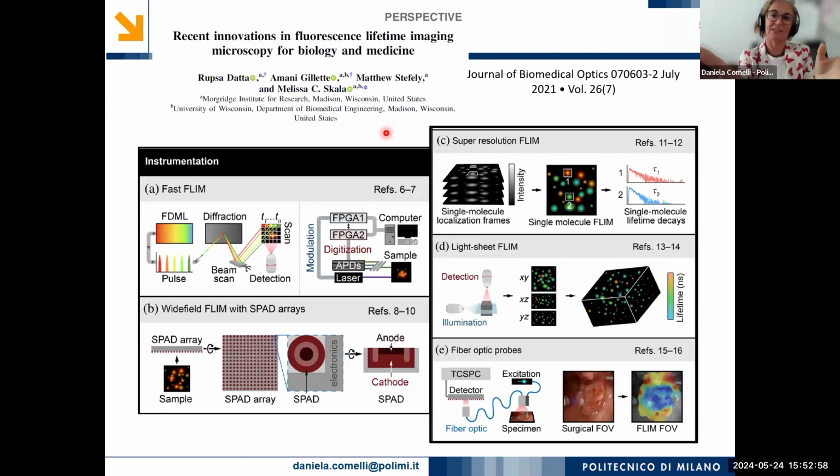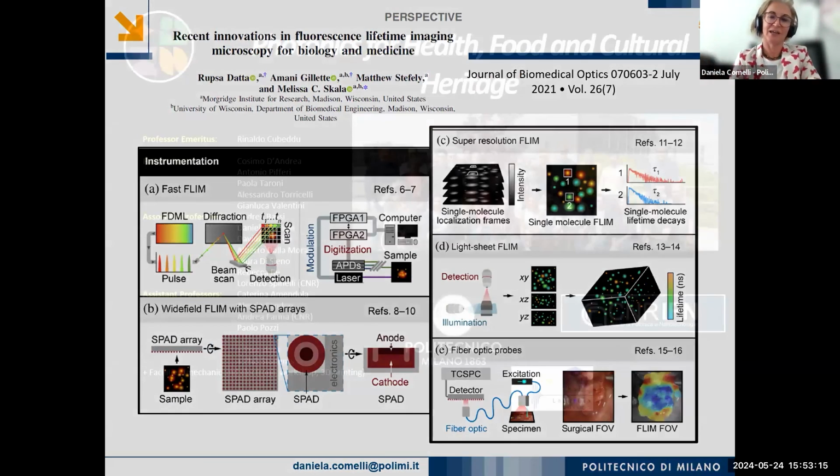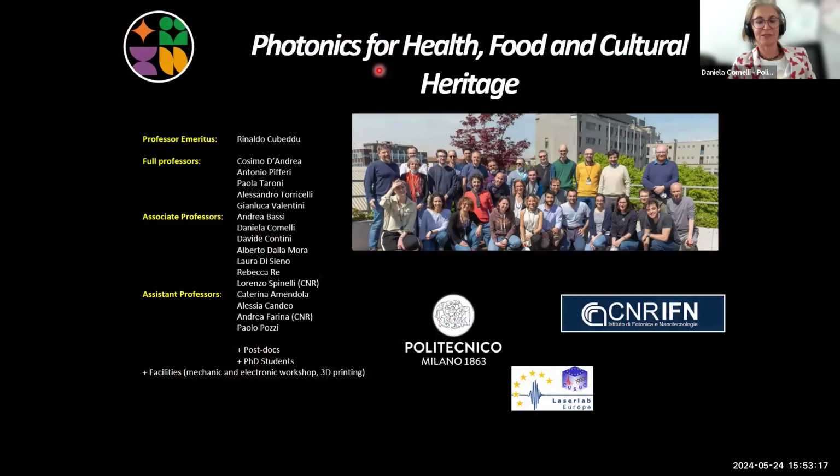And this is enough. This is for those among you that want to deepen their knowledge on fluorescence imaging and fluorescence lifetime imaging. I think this is a very nice review of the most recent applications and uses of fluorescence lifetime imaging. And with this, I think I finished with a little bit of delay, but that's enough.